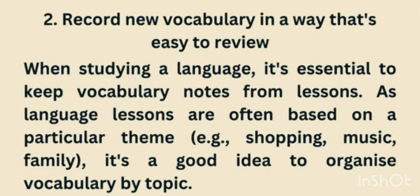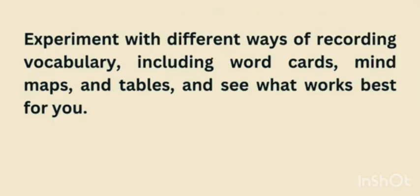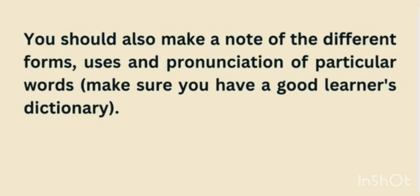2. Record new vocabulary in a way that's easy to review. When studying a language, it's essential to keep vocabulary notes from lessons. As language lessons are often based on a particular theme, e.g., shopping, music, family, it's a good idea to organize vocabulary by topic. Experiment with different ways of recording vocabulary, including word cards, mind maps, and tables, and see what works best for you. You should also make a note of the different forms, uses, and pronunciation of particular words.